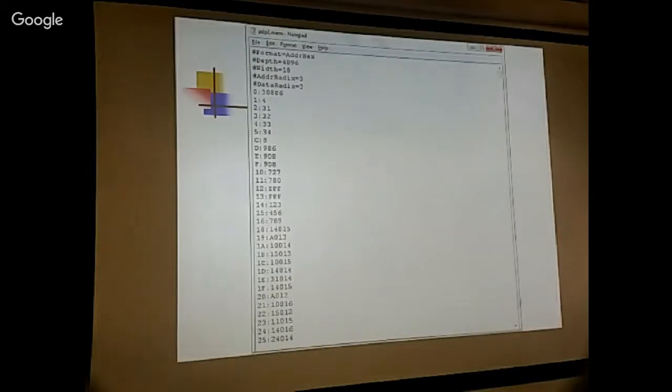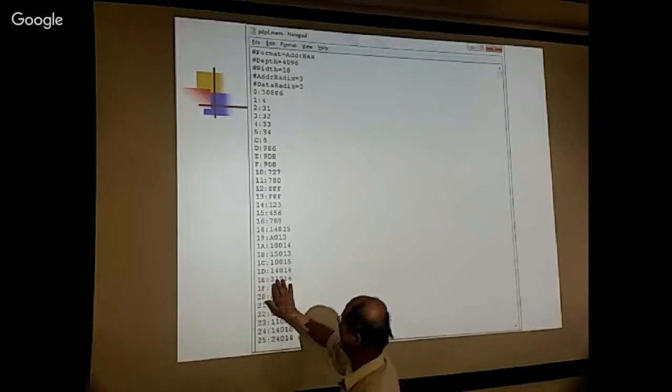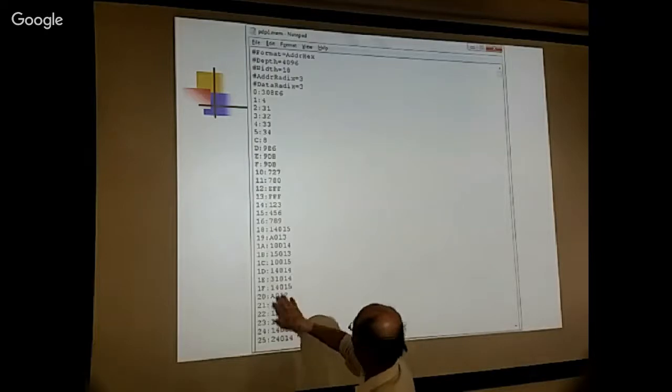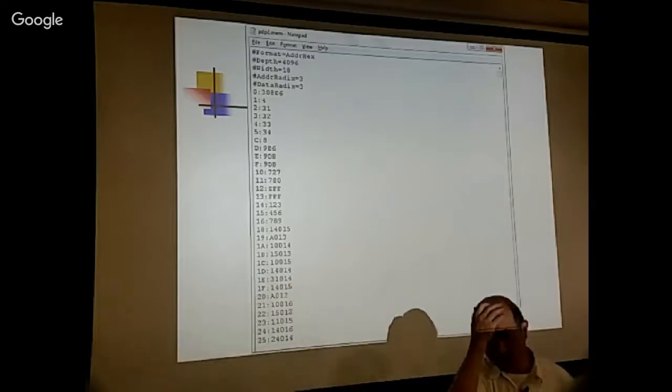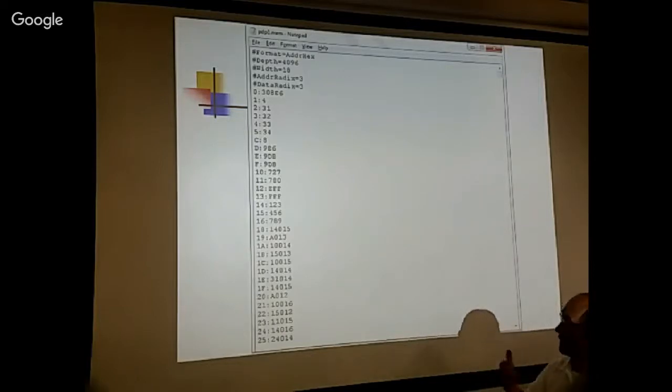Okay, this is the PDP1.mem file, and this file is required by the Diamond IDE. So you need to tell the memory generator the format, and the depth, and the width, and address radix, data radix. I think 1 is binary, 2 is decimal, and 3 is hex. And then this is in the address hex format, so you have an address followed by the contents. But I think Diamond doesn't accept octal code. It only accepts binary, decimal, or hex. So I have to present this in hex.